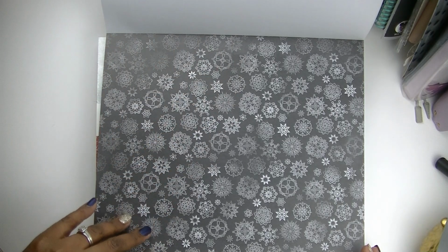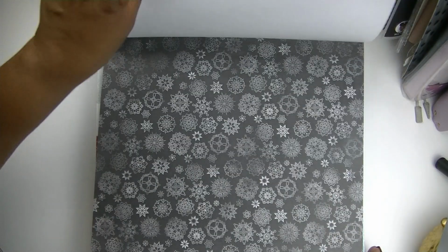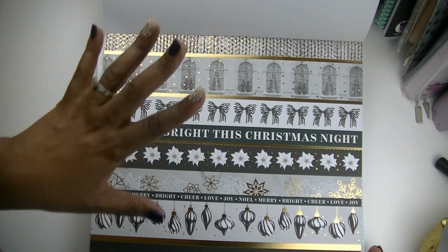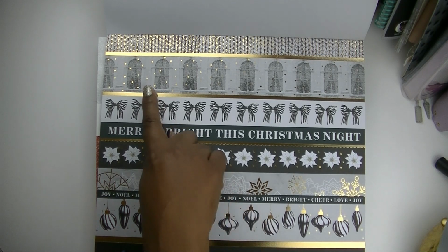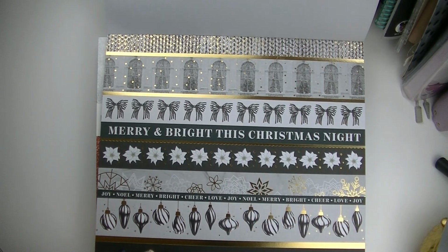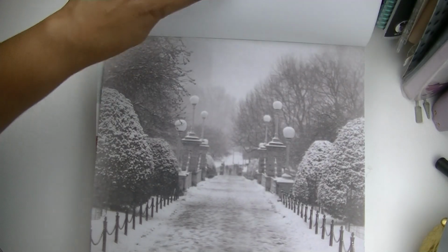Okay, and then you've got the smaller versions of the snowflakes in just the kind of black and gray and white. And then you've got this wood grain in this very pale white and gray, like an off-white and gray. Then you've got the strips that you can cut to make headers or footers on your page. You've got that little brownstone picture. You've got some like sweater material. I just love everything about this book. There is not one thing that I don't love about this.